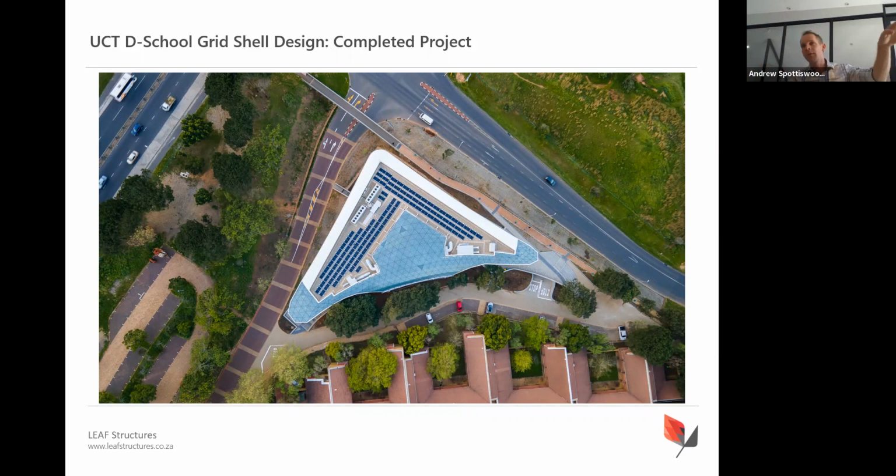So looking at the interface between those two elements and the actual freeform roof, it's hard to see in the picture. What we ended up doing is breaking it into three separate roofs, because if we had it as one roof, the temperature movements were quite a lot, and you end up getting some quite high local moments at the two canopies.